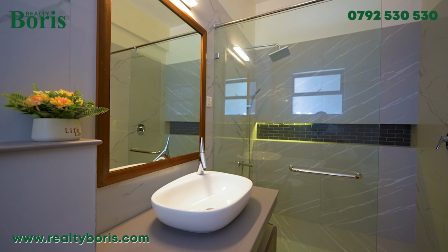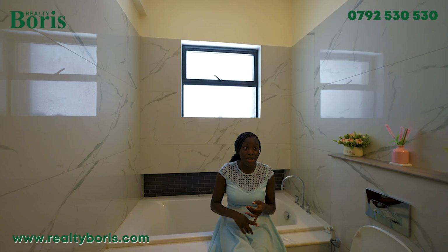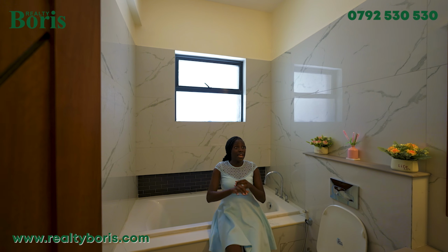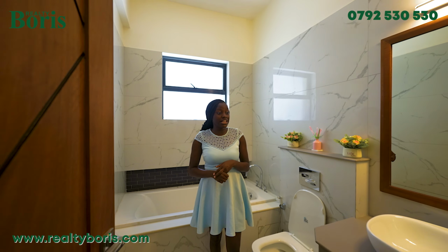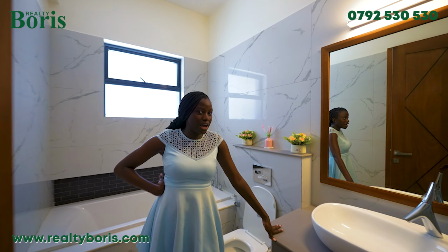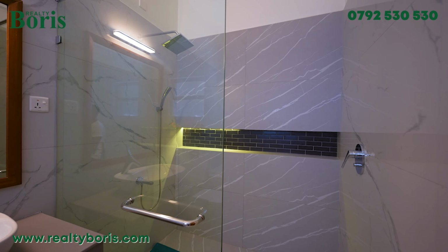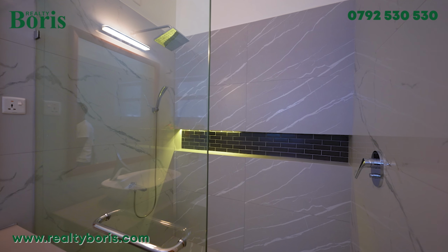Welcome to the bathroom. We are giving you a bathtub, we are giving you a shower cubicle, and now this time we even have a telephone shower on that side. I don't know if you can see it, Paddy, we have a whole telephone shower on this side. So this is the difference between the first bedroom and the master bedroom.